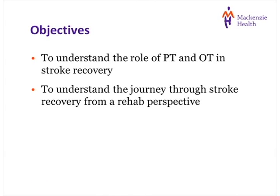Following this presentation, we hope that you will take away an understanding of the role of physiotherapy and occupational therapy in stroke recovery, as well as an understanding of the journey through stroke recovery from a rehab perspective.